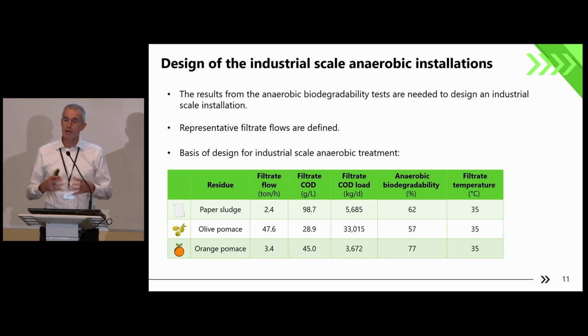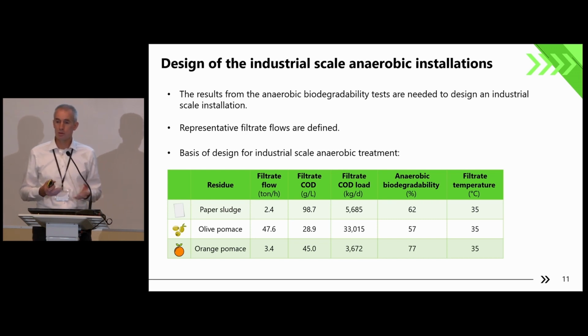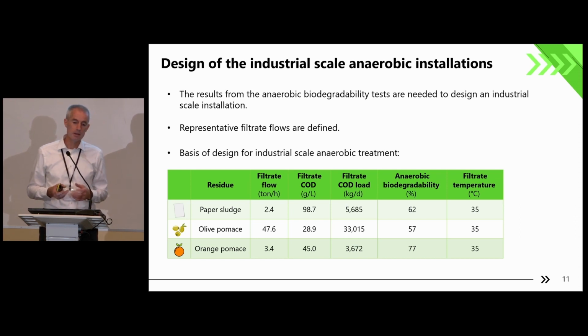So let's say the size of a full-scale project. And that meant for the paper sludge about 2.4 tons per hour of filtrate coming to the anaerobic installation. For olive pomace, it was just under 50 tons an hour, so quite a bit bigger flow. And for the orange peel, again a bit lower, 3.4 tons per hour. Also for the filtrate, some assumptions were made in terms of the COD, so the organics concentration in the filtrate. These numbers are slightly different from what I showed you before, but these case studies included some optimizations in terms of dry solids being fed to the TORWASH process.